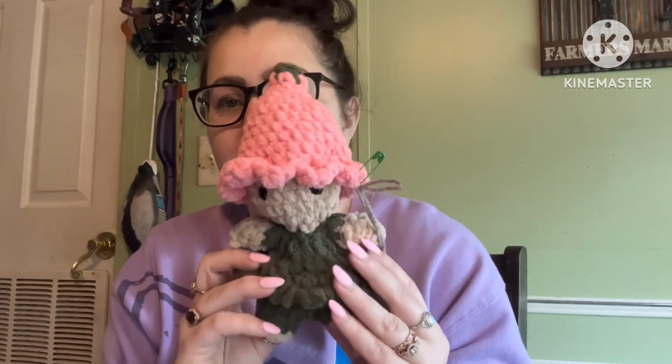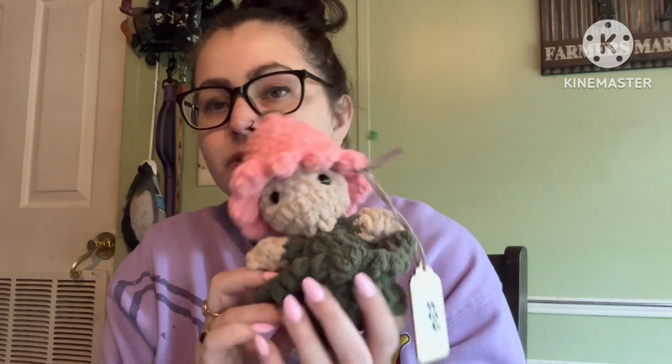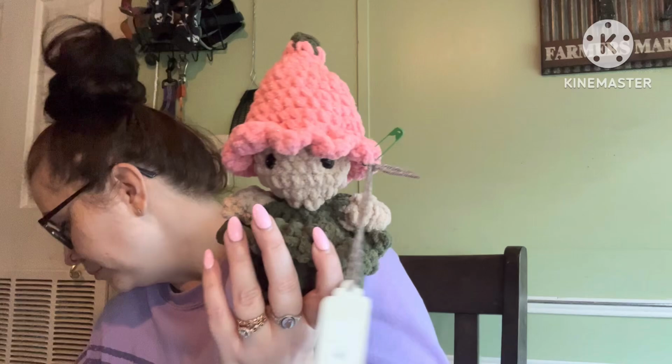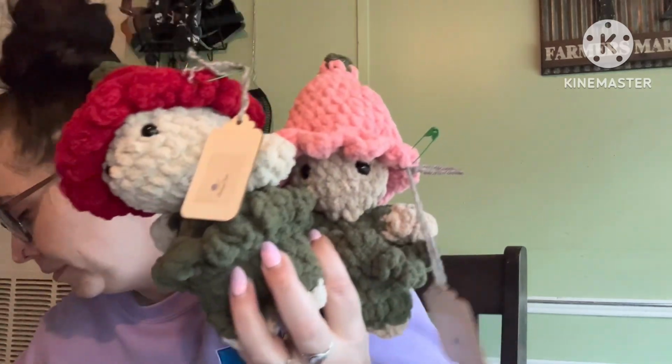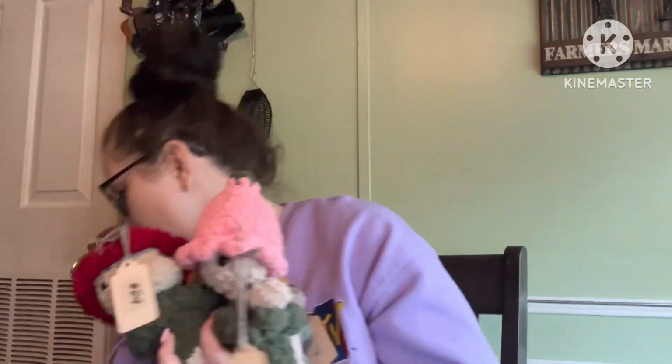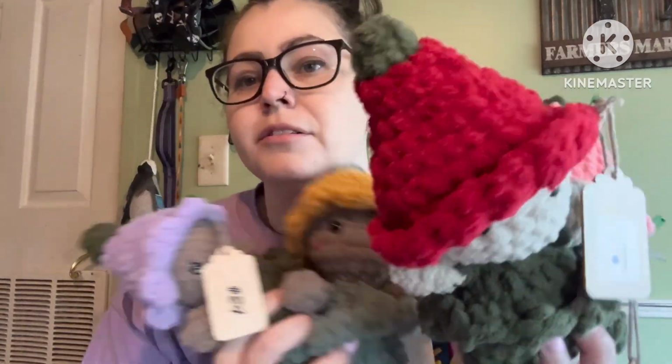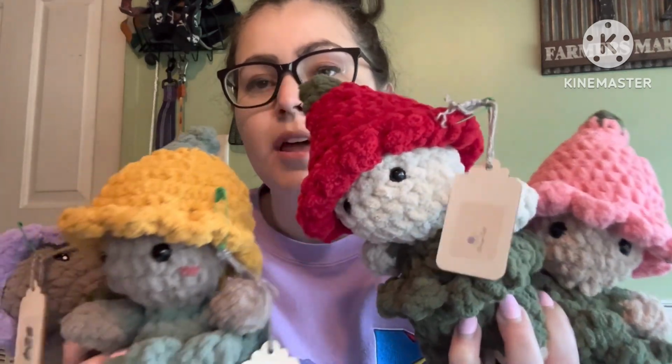I made the Penelope petals off of Etsy. I love this one. It was definitely my favorite, and I got it gifted. And I made these girls with different colors and variegations of yarn.